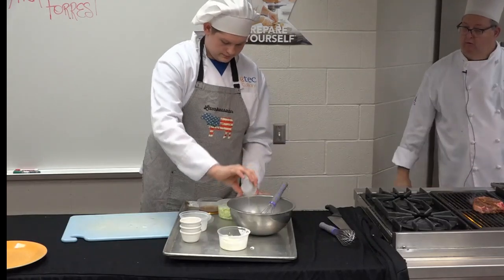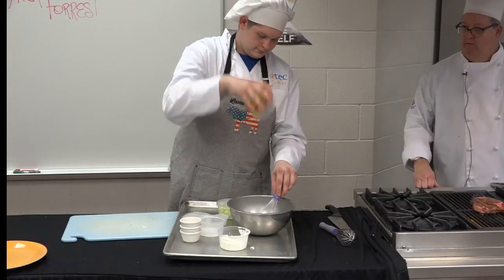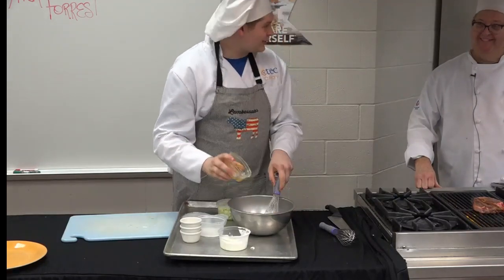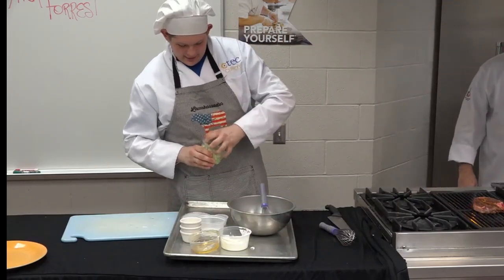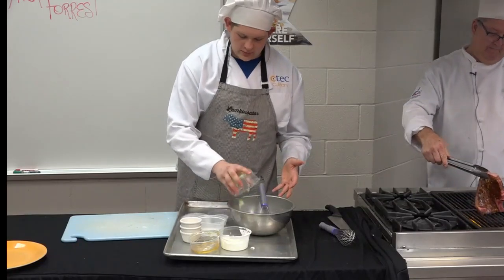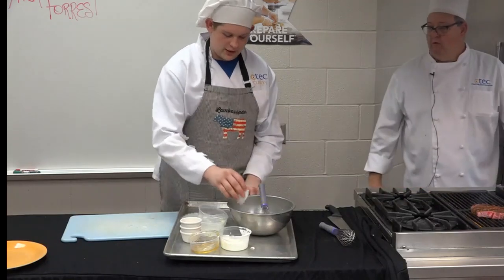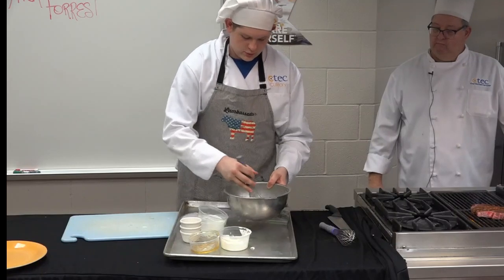lemon juice, honey, nice and cold honey. Does not want to pour. You want seedless cucumbers. You'll also find them called English cucumbers. It has a lot less liquid in it, so if you have a lot of liquid in it, your dressing will become very watery. And then you want garlic. Then you just whisk this together.